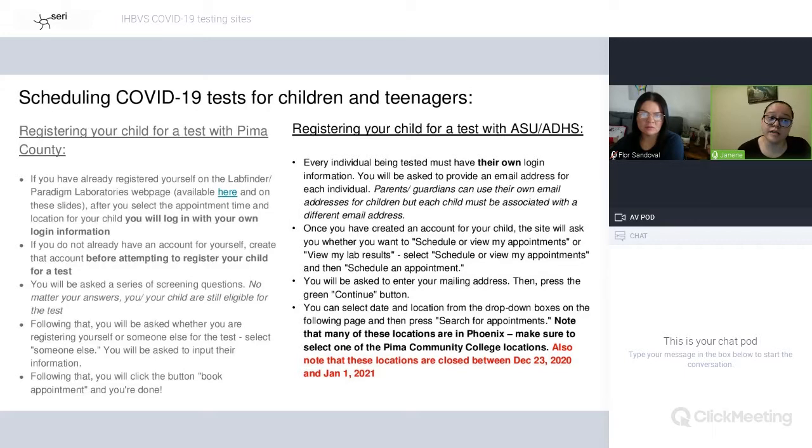Schedule a COVID-19 test for children and teenagers. Registering your child for a test with Pima County, this is the way you would do that. If you have already registered yourself on the Lab Finder or Paradigm Laboratories page, available at this link and on these slides, after you select the appointment time and location for your child, you will log in with your own login information. If you do not have an account for yourself, create that account before attempting to register your child for a test.